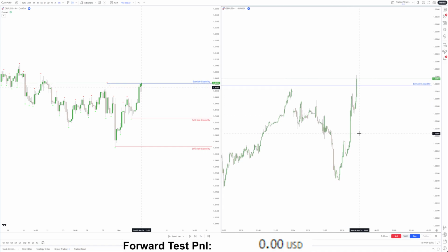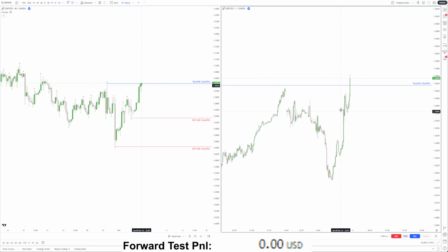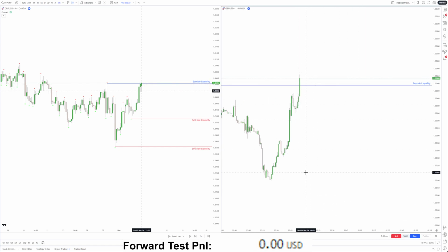Do stay till the end of the video where I will be discussing other concepts, for example inversion FVGs, normal FVGs, which stands for fair value gaps, and how we can use fair value gaps to enter continuation trades or areas where we should be taking profit. So we have got price enter this level.